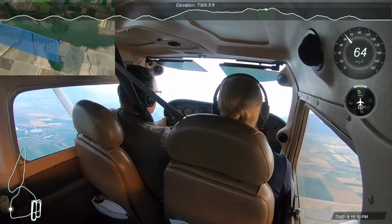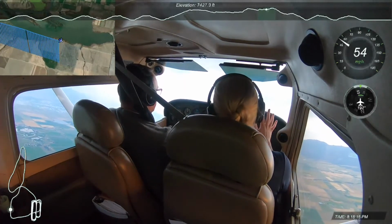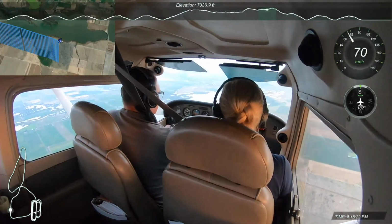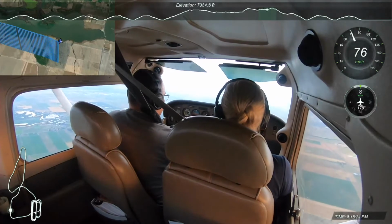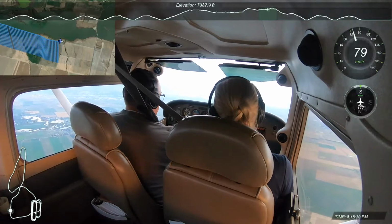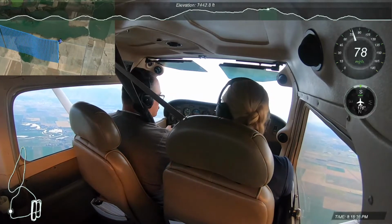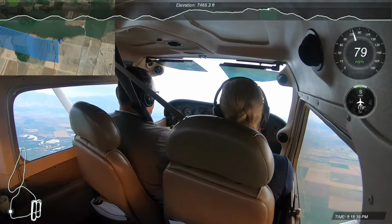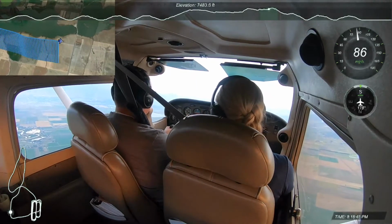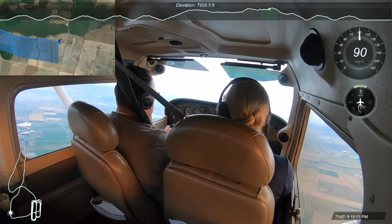Local traffic number 118 Golf Mike heavy, on a 2 mile final runway 10, full stop. I wouldn't do any more than that. Maneuvering. What do you mean by that? The pitch, sorry. Thinking about it. Okay, first notch of flaps. Positive rate of climb, next notch of flaps. How do you feel on that one? Good. Yeah, I don't mind it so much. I mean, I probably should have bugged the heading. Traffic number 118 Golf Mike, short mile runway 10.